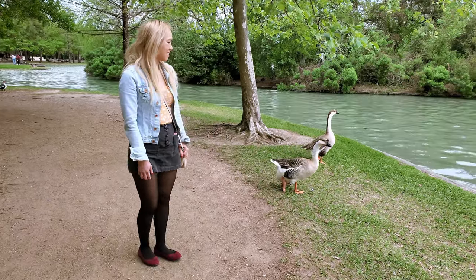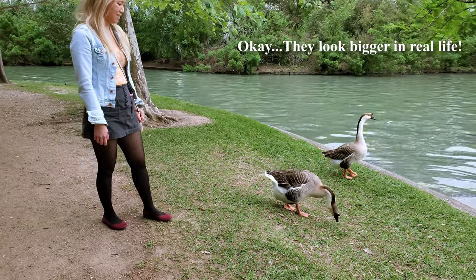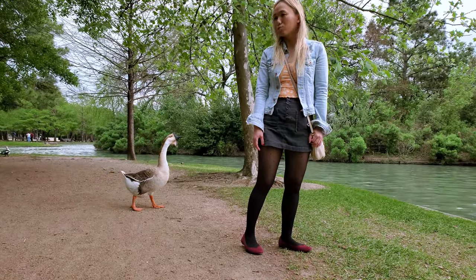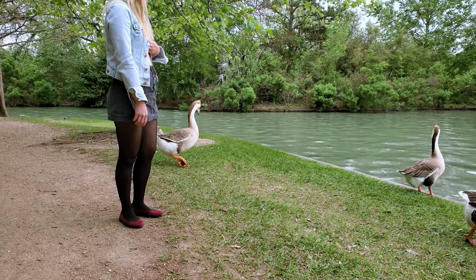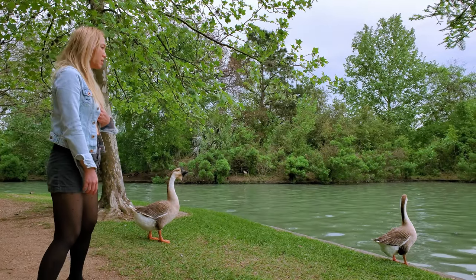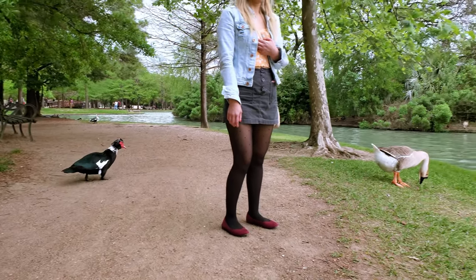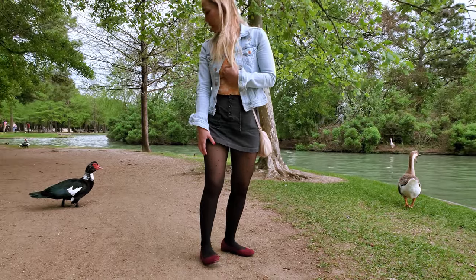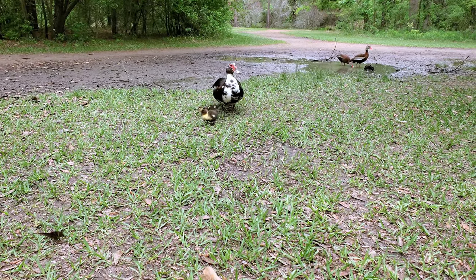So these geese are huge. They're like half my height. Of course, now they don't want to stand. Oh my gosh, like that one? Oh my gosh, his claws are huge. No, I'm scared. Oh my gosh, they're humongous. Oh, holy shit. Oh, look at these baby chicks.